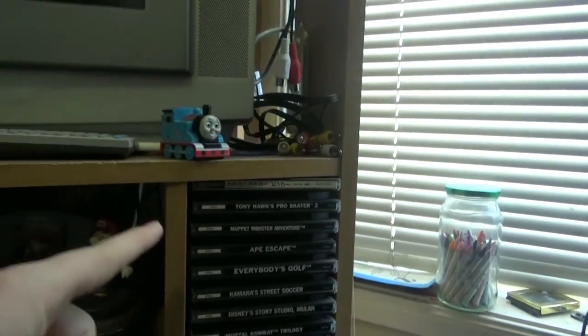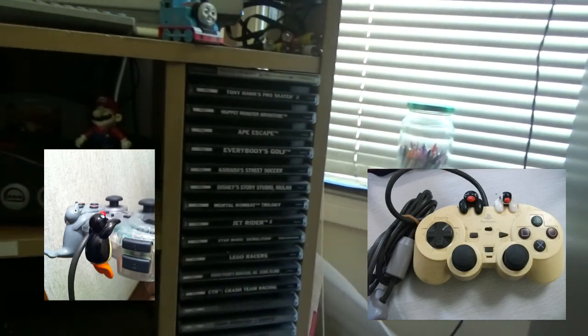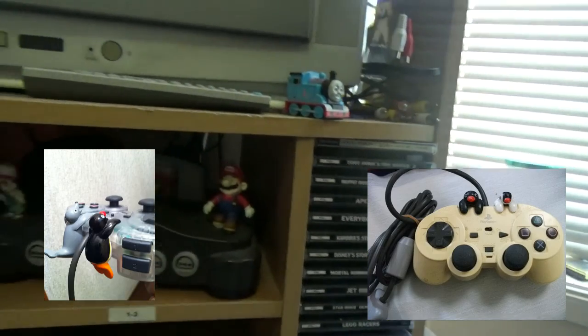So an English player can play that. I'm excited to get around to that because I've got a mod chipped PS1. But yeah, that's pretty cool. And ASCII actually came out with a controller for that, which had Pingu and the seal on it. And I really want that controller because I just think it's so cool.